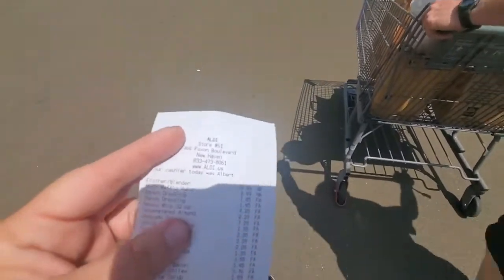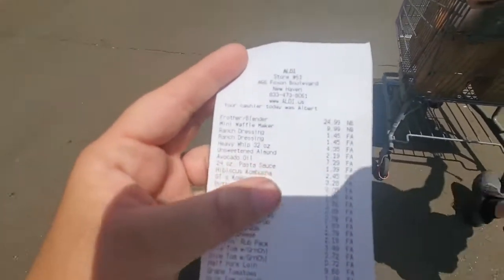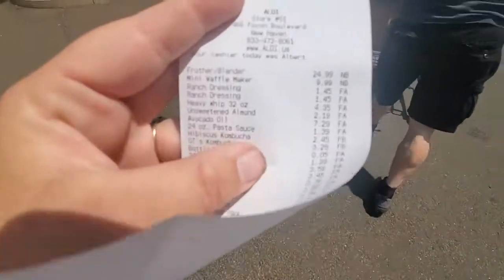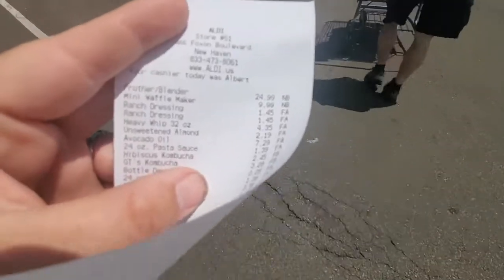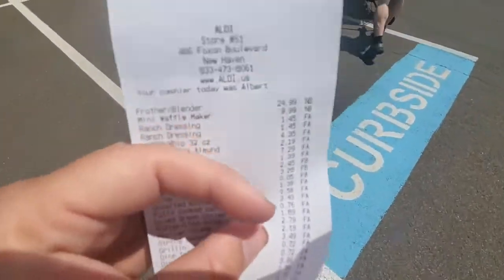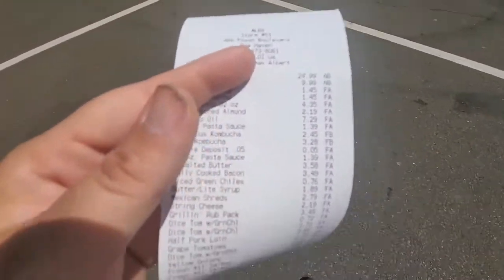I did notice prices were a little bit higher compared to some of the Aldis we've gone to though, but we're in Connecticut, so just trying to show you the difference around the country. So I did get an immersion blender for $24.99, and then I got a mini waffle maker for $9.99. So that accounted for a good chunk of the purchase today, and then I'll show you what else we got.